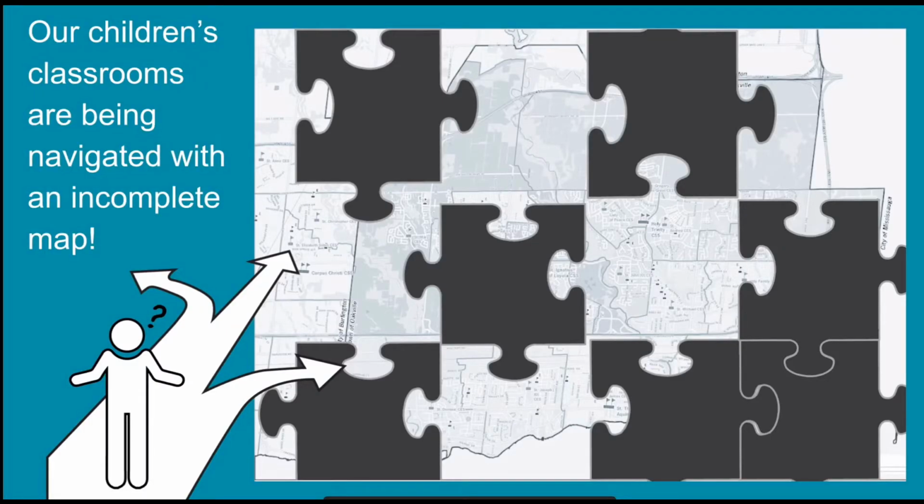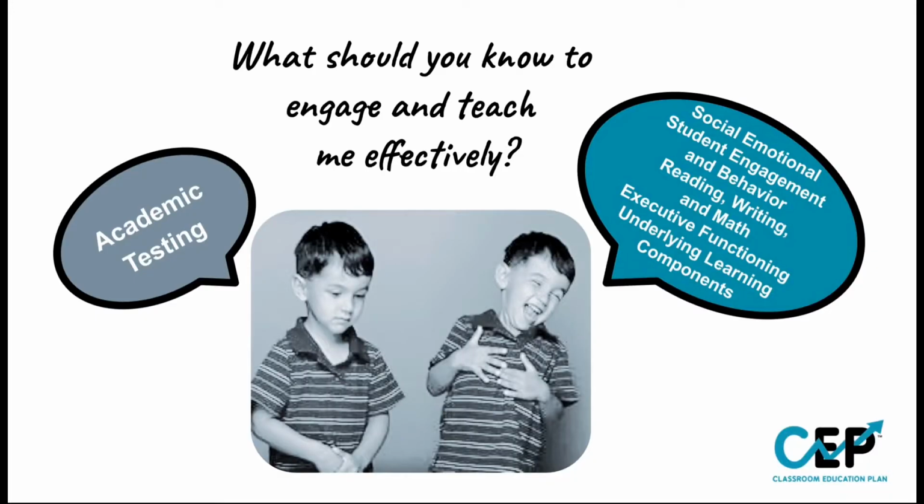Our children's classrooms are being navigated with an incomplete map. What knowledge would help teachers engage and teach students effectively? Academics for sure, and social-emotional, student engagement, behavior, executive functioning, and other underlying learning components that research tells us and teachers know significantly affect academic outcomes.